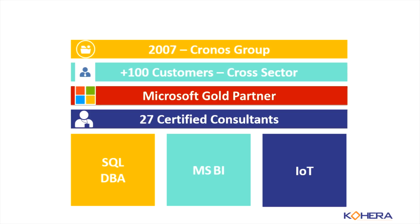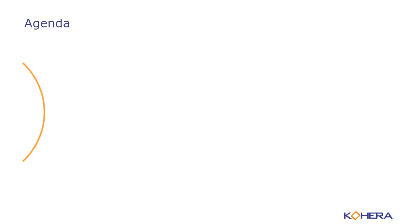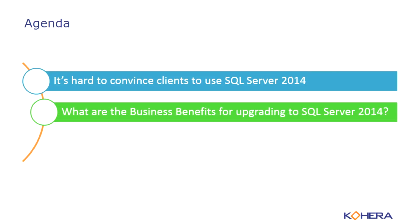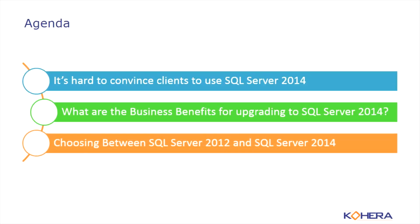Alright, enough about me and Kohera. Let's have a look at the agenda. Today we will cover the following 3 points. First of all, I'm going to share my thoughts on why it's so difficult for me to convince you to upgrade to the new version of SQL Server. Secondly, we will see what the benefits are for your business by upgrading to this new version. And finally, I'm going to tell you in short which new features are available in SQL Server 2014.